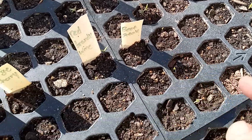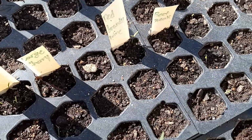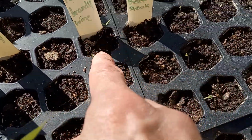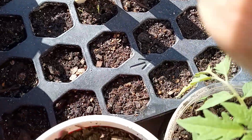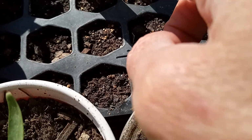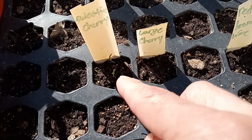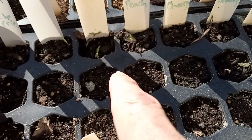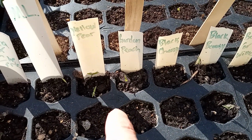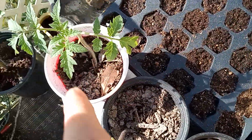Tomatoes, Rutgers tomatoes. Black Beauty tomatoes right there. Brandywine right here. Let's see, there's sweetie cherries right there. No, right there. And mortgage lifters and yellow pears. All kind of stuff growing. And more tomatoes.